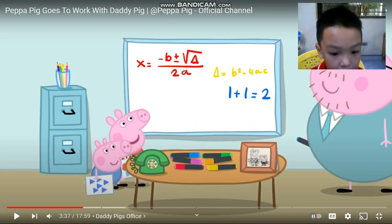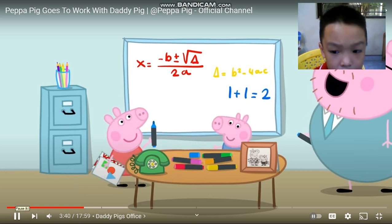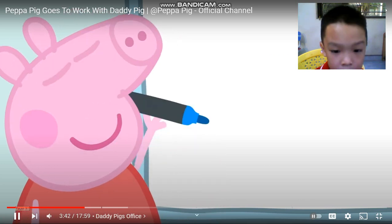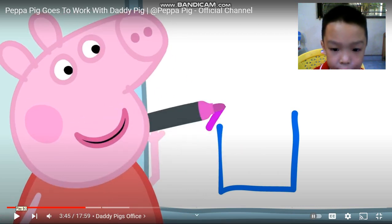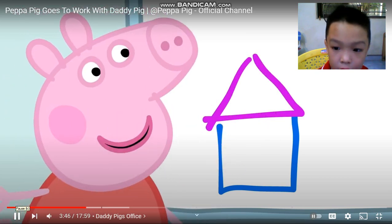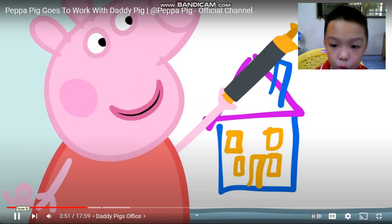Daddy, can we draw? Draw with your coloring pens. Good idea. Peppa and George love drawing with coloring pens. I'm drawing a house. George is drawing a dinosaur. George always draws a dinosaur.